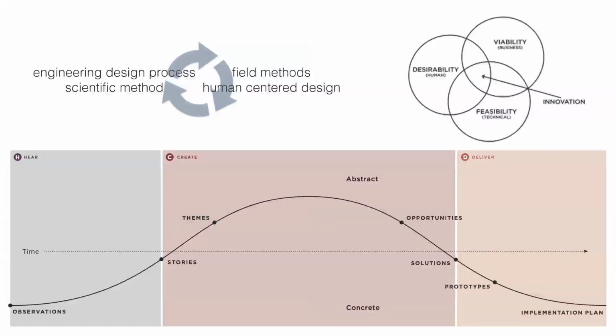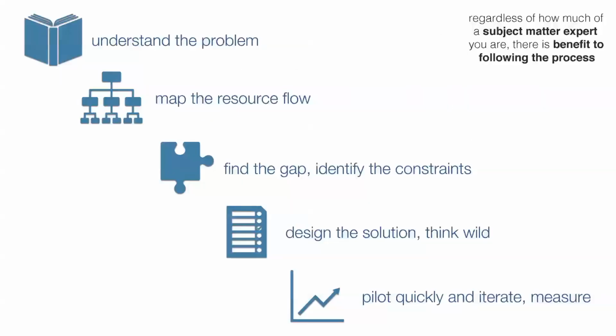So it's a bit of understanding engineering design and what goes into designing a solution, but also how you deal with it in the field, the human-centered design type approach when it comes to that. When we think about designing a solution with an organization or when we're working with a scientist, we go through this general process. And so I'll talk a little bit about it.